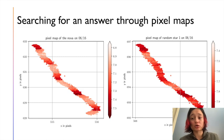In the magnitude scale, larger values are actually dimmer. So you can see darker shades of red towards the middle of pixels and lighter shades of red towards the edges of pixels. The fact that this pixel map appeared in both the nova and a random test star shows that there probably is an issue with the pixel sensitivity. It actually varies across individual pixels, at sub-pixel scales. So that was an issue with the PSF photometry. That's why we decided to do aperture photometry, which doesn't deal with this issue as much.